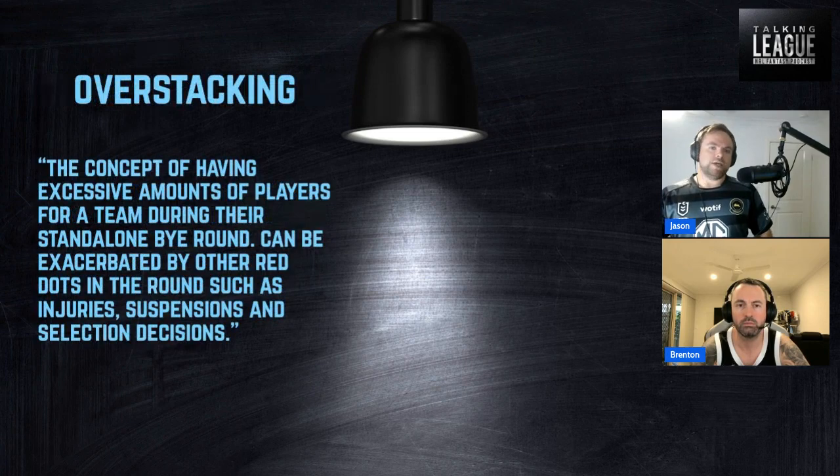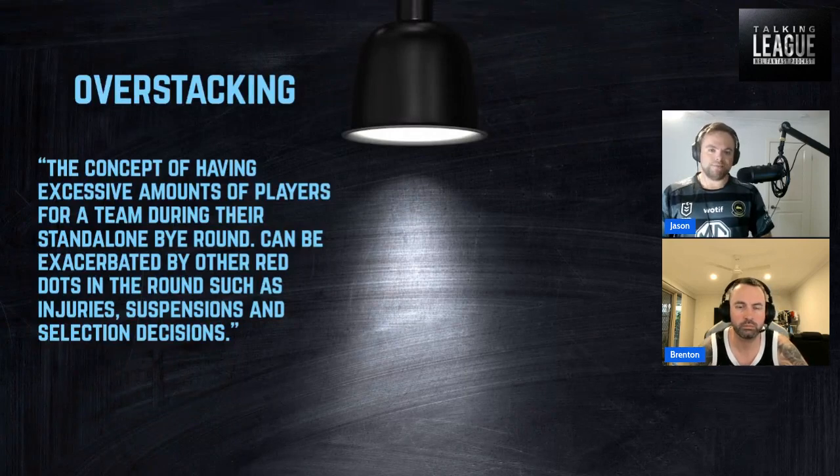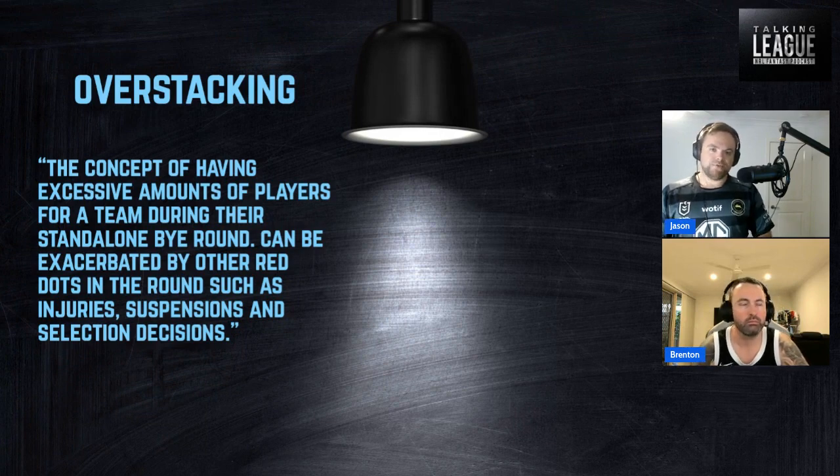Let's roll to overstacking. Similar concept, except instead of looking at positions, we're looking at teams. There are two standalone buys this year, in 14 and 17. If you overstack, it's having, say, 3, 4, even 5 from that particular team, meaning you've got to make a lot of trades that round or you risk not having 17 good scorers, or even actually scoring 17 at all. And I think, last year, I know for me, this forced me in round 15.